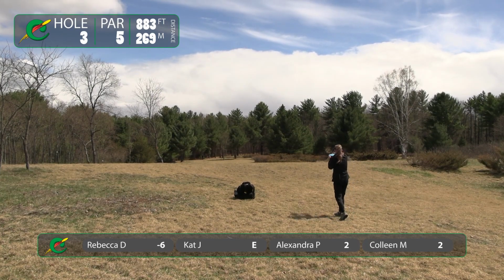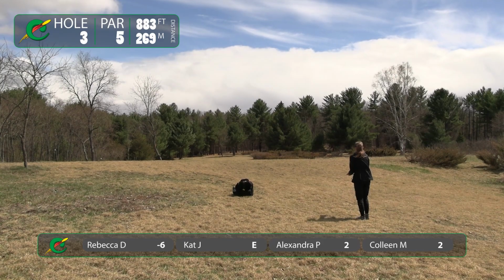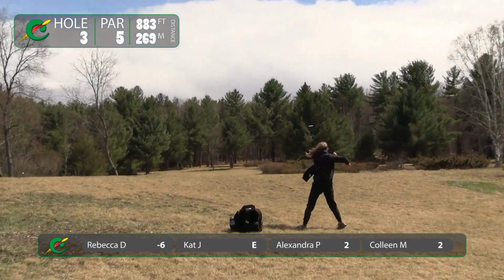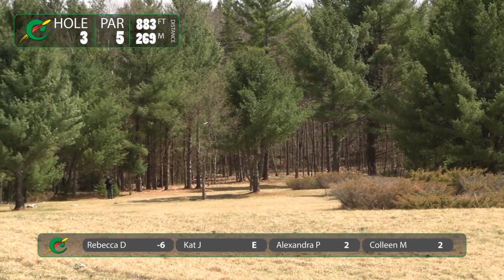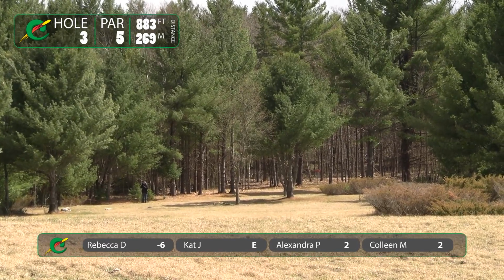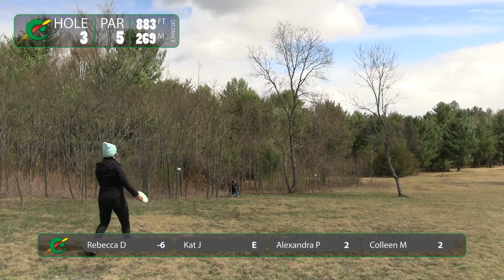All right, and Rebecca here, she's lining up for her second shot. Her first one was a crush. In case you didn't watch that form check, she's got it covered, and it's going to show here. Rebecca gets far down the fairway there on the left side. She'll have a nice hyzer approach shot from that point.